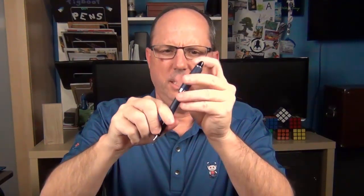I like that the cap snaps to post. Both the snap to cap and the snap to post are rather satisfying. It's a lightweight pen that's well balanced and very comfortable to use, either posted or unposted.